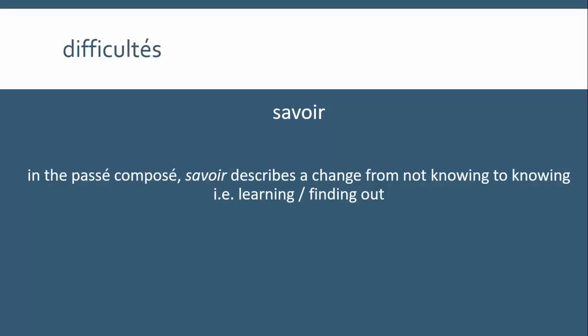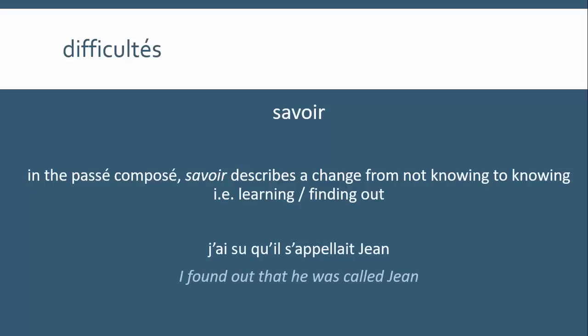In the passé composé, though, savoir describes a change from not knowing something to knowing something. And so again, a better translation might be to learn or find out. So, j'ai su qu'il s'appelait Jean is probably best translated as I found out that he was called John. I went from not knowing that he was called John to knowing that he was called John.